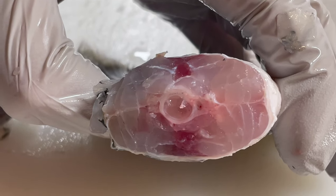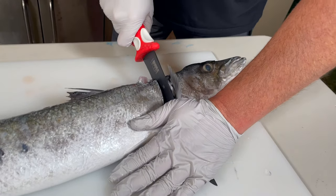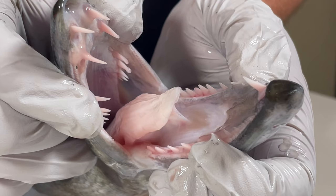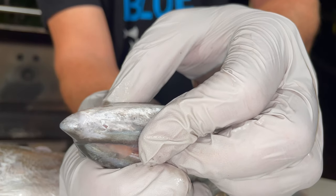So anyways, these ones are a good size to eat. And I've never actually caught one before. This is my first one. I've seen a number, I've tried to place a shot on a couple, but I've never actually caught one that was a good eating size like this one before. So I'm excited to cook this up. I don't really know how to cook it.